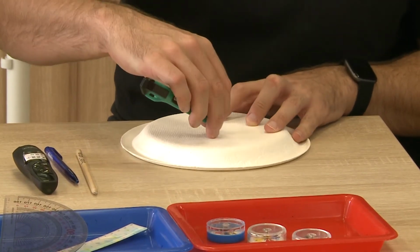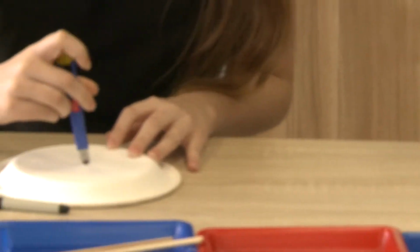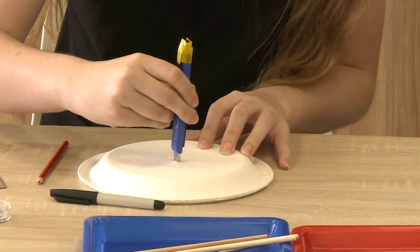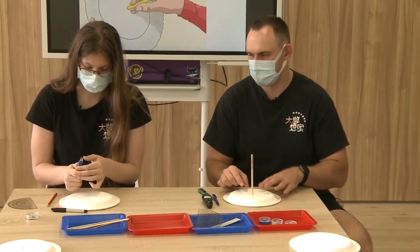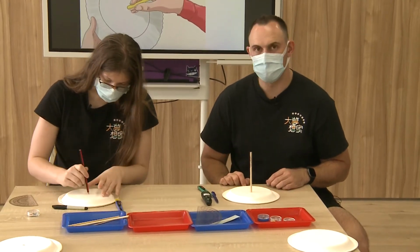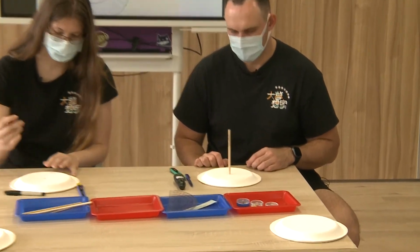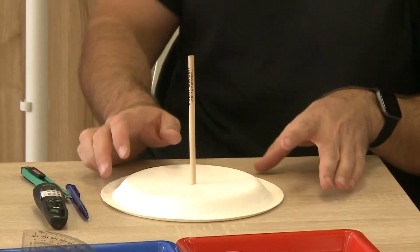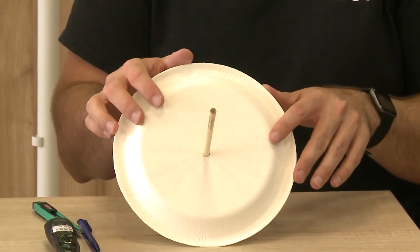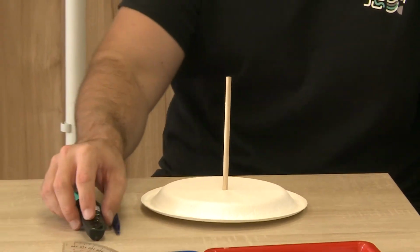Big enough for your pencil to go through. That's big enough for a pencil to go through, just like this. Not too big, not too small, just big enough for a pencil. All right, there we go. Okay, so now we have the center hole in the paper plate, the center for the pencil.